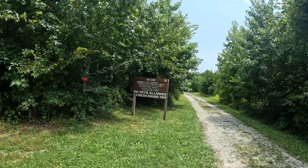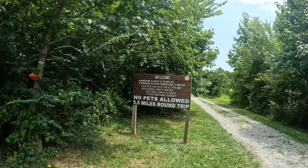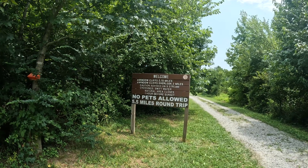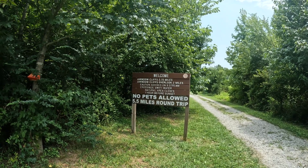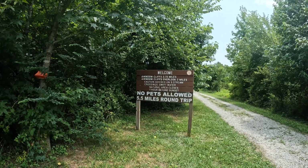Okay, looks like this is a 2.7 mile hike to Windows Cliffs Overlook, 2.9 miles, stream crossing, swift water, natural area. Closes 1 hour before sunset. 5.5 mile round trip.